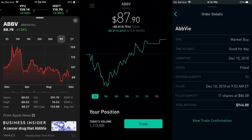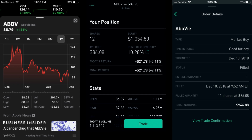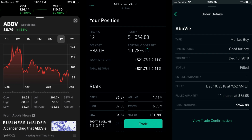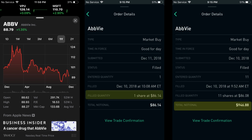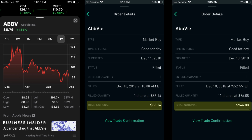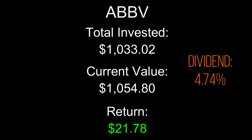Our next stock is AbbVie Inc. It's a biopharmaceutical company that was founded in 2013, but it actually originated from a spin-off of Abbott Laboratories. The company creates several different medications, and a lot of them focus on treatment for things like hepatitis, HIV, and leukemia. So at AbbVie, we made 2 purchases. The first time, we bought 11 shares at $86.08 for a total of $946.88. And then we came back about an hour later and bought 1 more share at $86.14. The reason we did that is because we had some leftover funds in our account and we decided to put them on AbbVie. Our total for AbbVie is now worth $1,054.80. AbbVie has a dividend payout of 4.74.